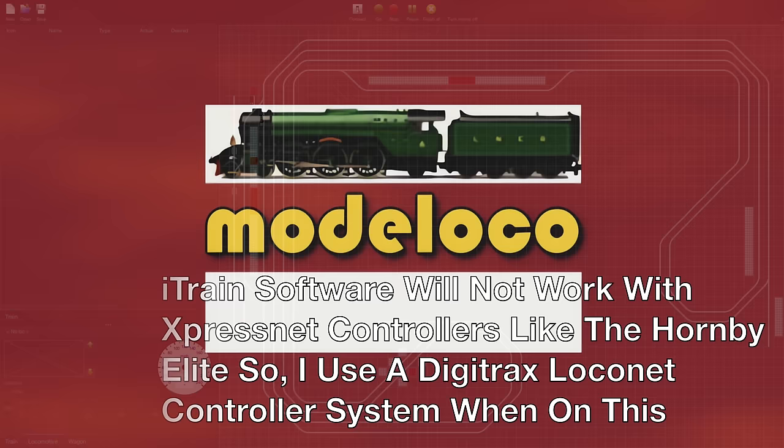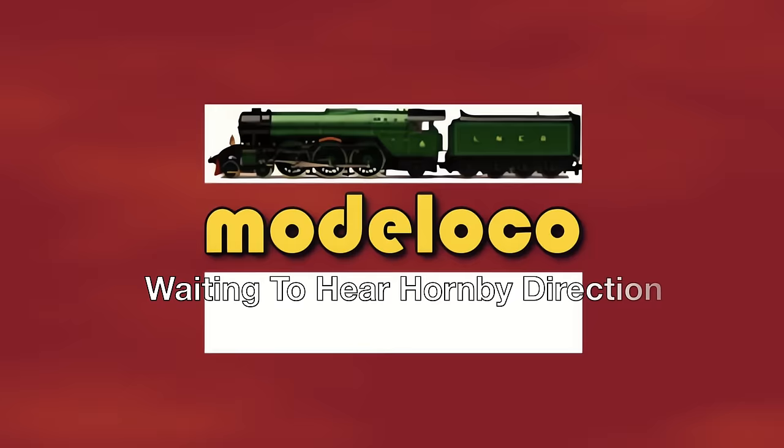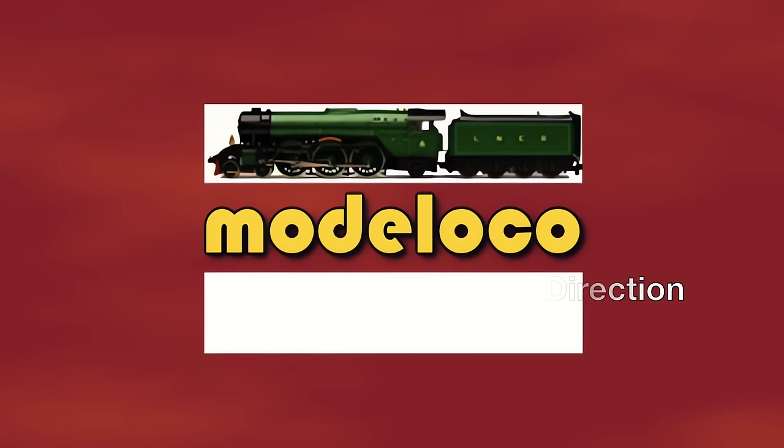Simon Coley did hint that Hornby was going in a different direction, and as yet, I'm still not sure what he meant by that. He wasn't going to put any more information out there on the plate, as it were.